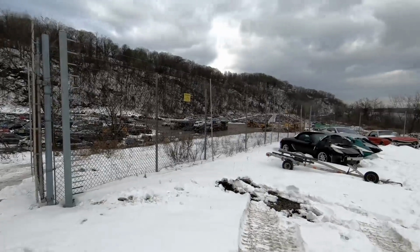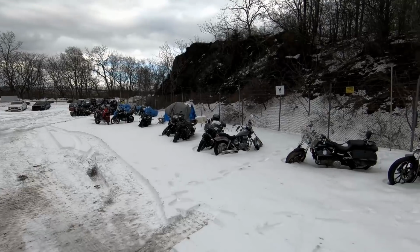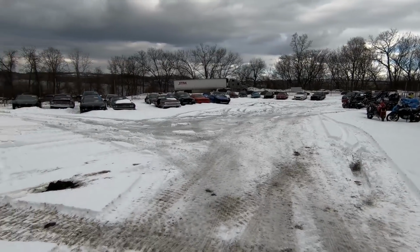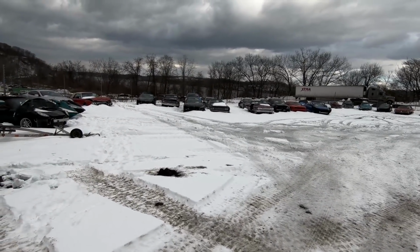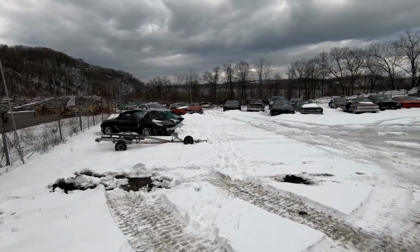Right now I'm at Y10, which is like all the higher end cars at the Newburgh Copart lot. There's a few nice cars here, Bentleys, Lamborghinis, a couple Rolls Royces, higher end BMWs, which I'm going to show you guys in a second.